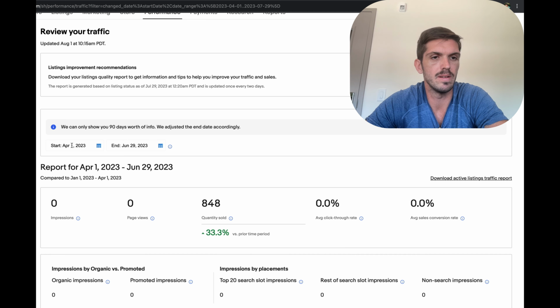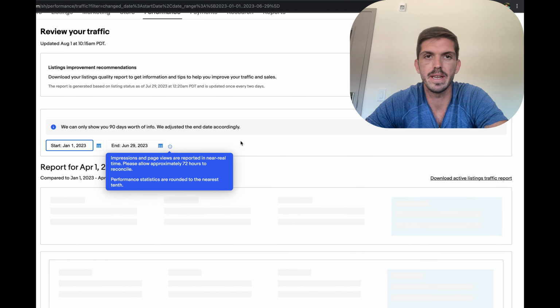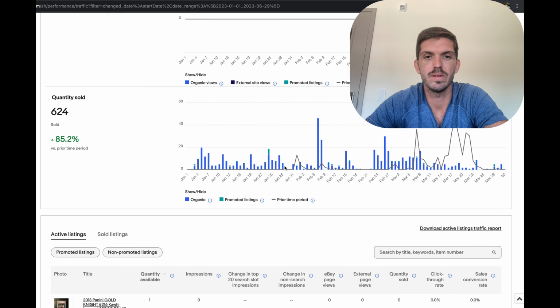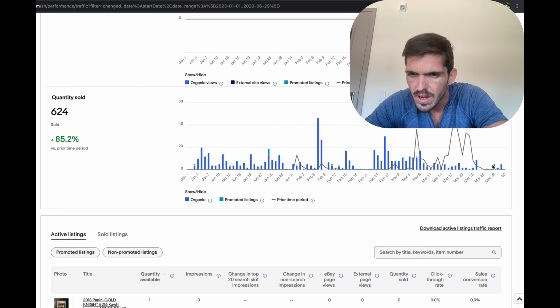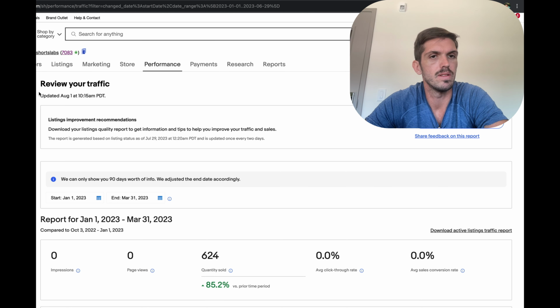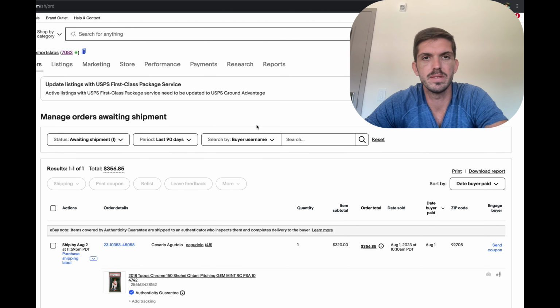So let's actually go all the way back to, I wonder if it'll show January. Maybe it'll show a breakout view. Yep. So you can see the breakout view here, really hot in the beginning of the year, first two quarters, and then really kind of trailing off as we go in. Oh, it's only going through March. Okay. Well, you all get the hint. So let's go to orders and we can look at some of the items that we have sold.